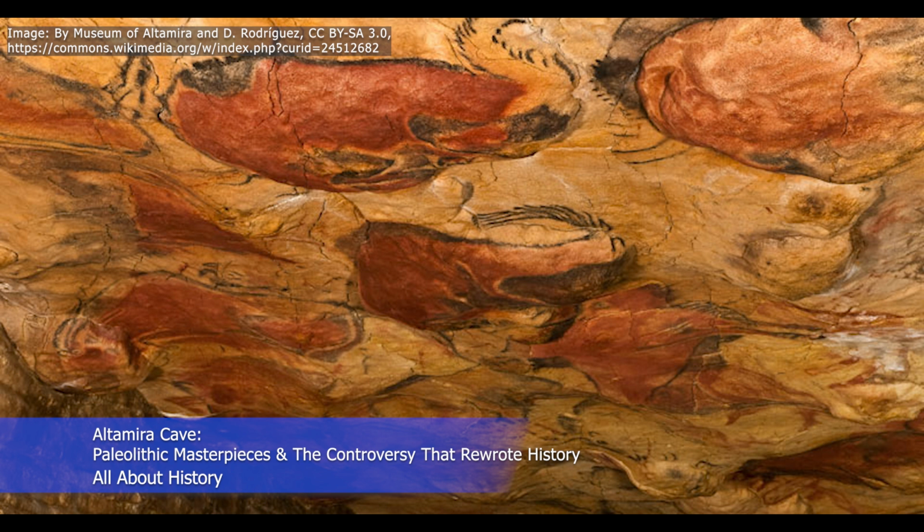But it gets complicated. There are lots of different animals, not just bison. And sometimes animals seem wounded. It doesn't fit perfectly. Though some, like Leroi-Gourhan, later suggested maybe individuals had totems, which could explain the variety.